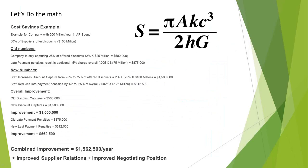And getting toward the end here, hopefully everybody's still awake and stayed with us. Just to look at an example of how this can really benefit an organization. We've got a lot of math going on here, but essentially we're looking at an AP department, for example, that has a $200 million spend, and looking at old numbers and new numbers where we've transitioned from all of the support being done within the AP staff to pushing that out to the vendors to do their own inquiries, and in the process having those AP staff members concentrate on discounts and late payments, the difference it can make is pretty dramatic.